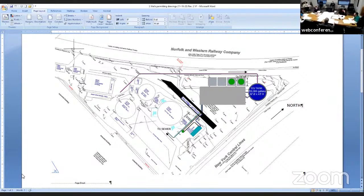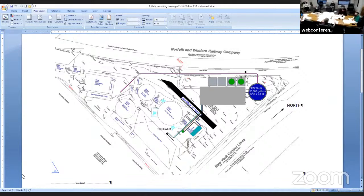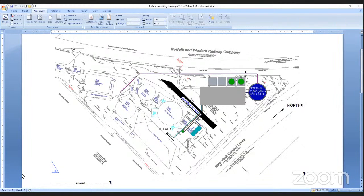I'll make a motion to accept the preliminary site plan and also accept the planning board as lead agent for the environmental assessment with a negative declaration. I'll second. Ed's got a second, all in favor? Aye. Anyone against? Nope, unanimous. Thank you.